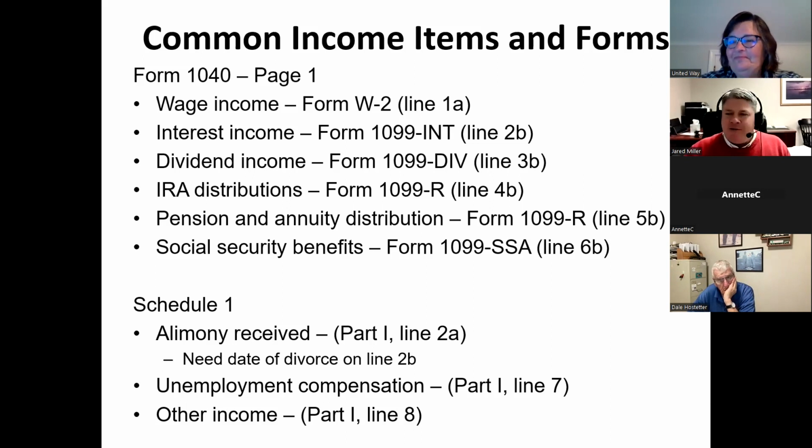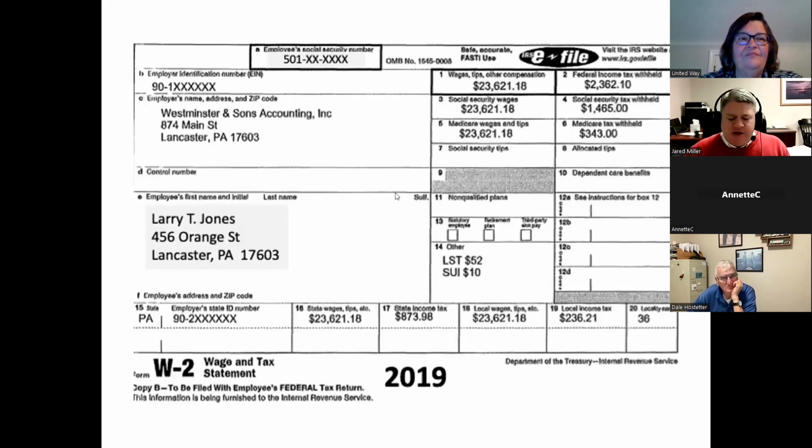So we will hopefully keep an eye on your questions as they come in. What I wanted to talk about is some of these more common forms of income and just give you a couple examples. The first one we're going to show you here is a W-2.